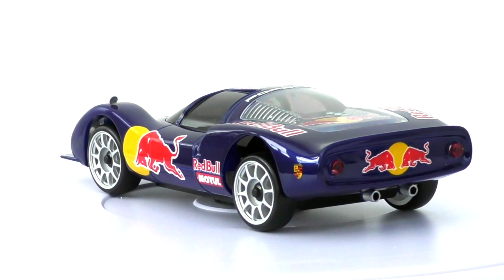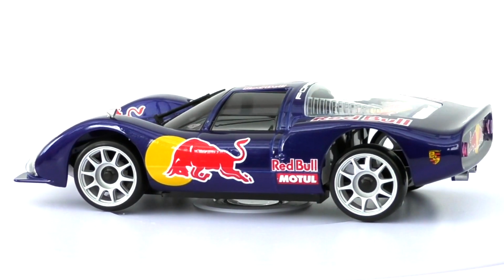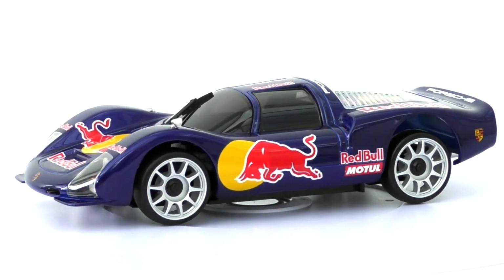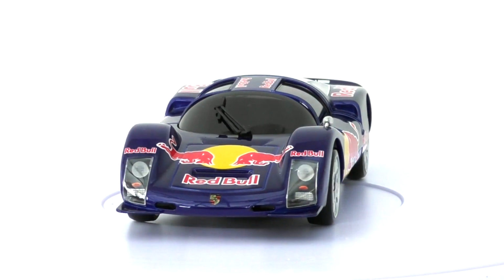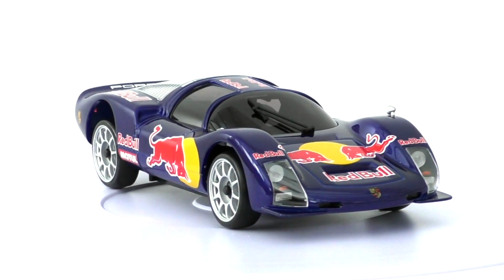Okay, guys, welcome back. And here we've got the Porsche 906 Carrera 6. So when you buy this as an official Mini Z, it comes as the number 148 Targa Florio 1996. So I think it was named after the championship that he won.